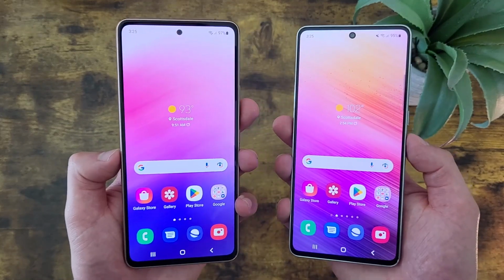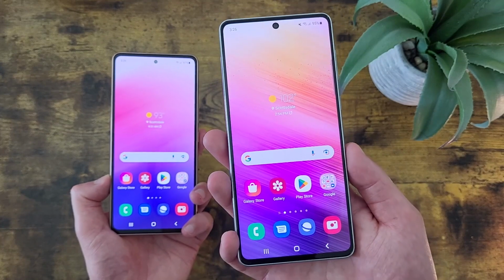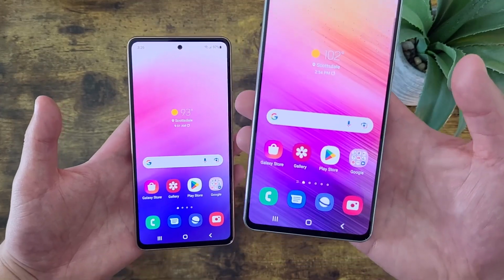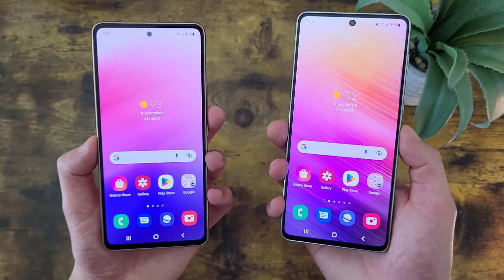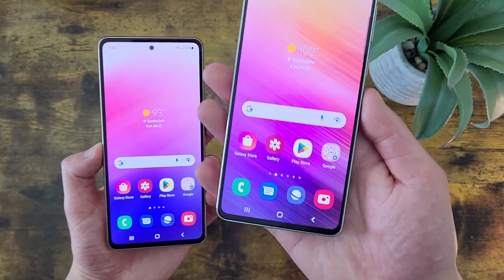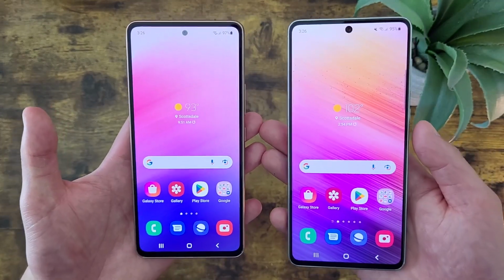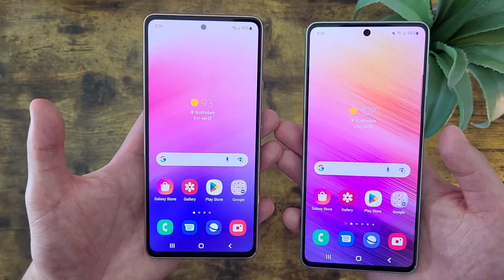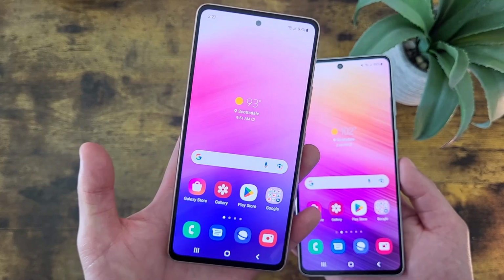For the camera, again, they are also pretty close, but again, the A73 5G is still just a little bit better. And when it comes to the processor, the Samsung Galaxy A73 5G, as you saw, is quite a bit faster. So in general, between the two, if you want the best display, best camera, and highest performance, then I would say the Samsung Galaxy A73 5G is going to be the better choice. But if you're just looking for a solid mid-range phone that runs really well, has a great camera, a good display, and a good battery, then the Samsung Galaxy A53 5G will not be a bad option either.